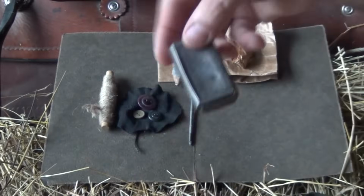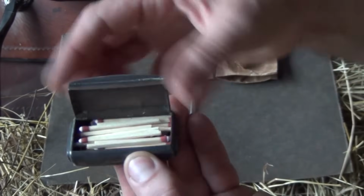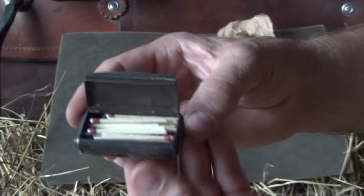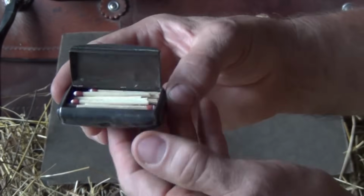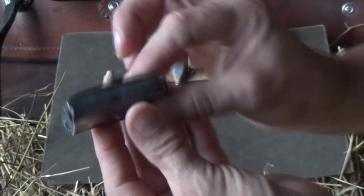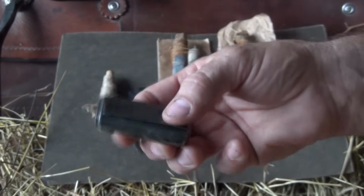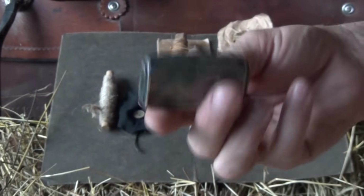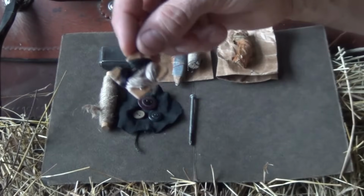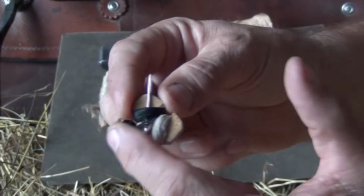with an earache. Next, we have a small silver box of Strike Anywhere matches. And I also have a striker down inside, but there are 35 matches in here, and so it's very compact, and that's a really good way to get a fire started, of course, and it's a way to keep them safe while you're traveling.